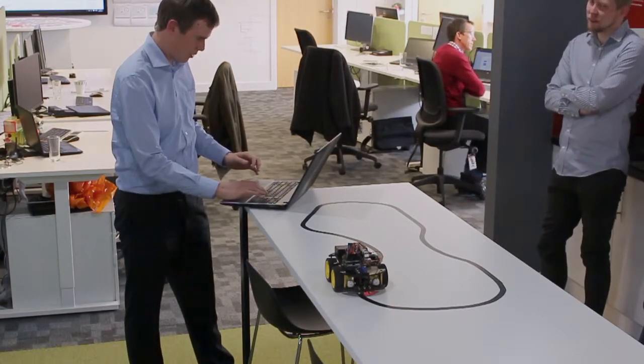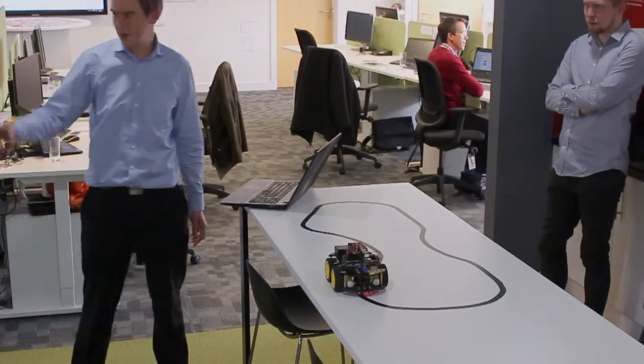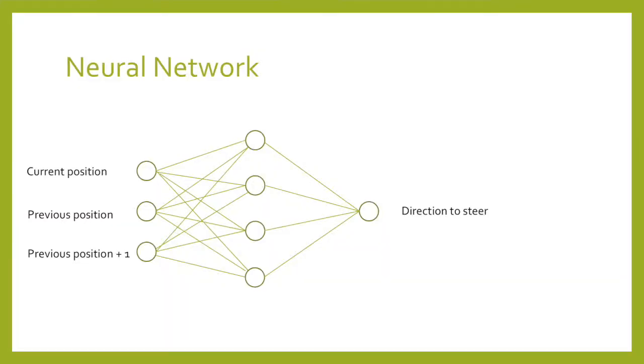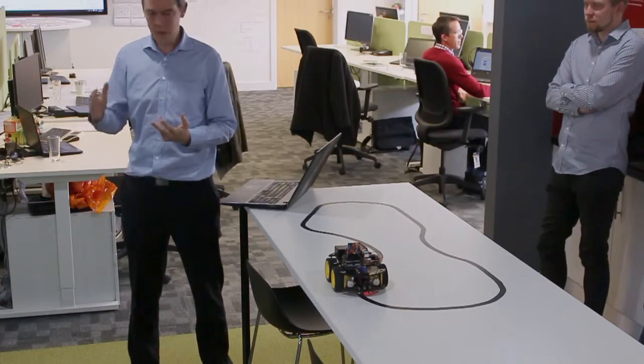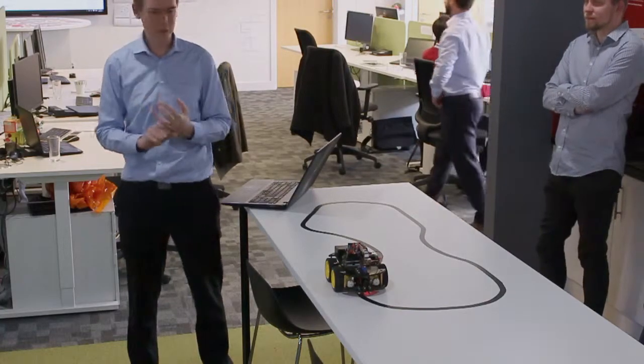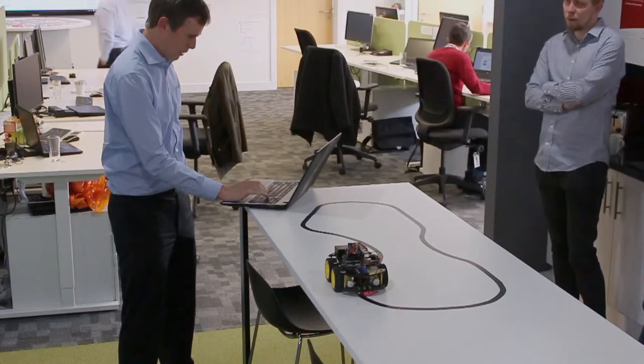So what's next? That's my neural network. I've got 3 inputs, 4 hidden nodes in the middle, and then 1 output. My 3 inputs are the current position, the previous position, and the previous position before that. And my output is the direction to steer.